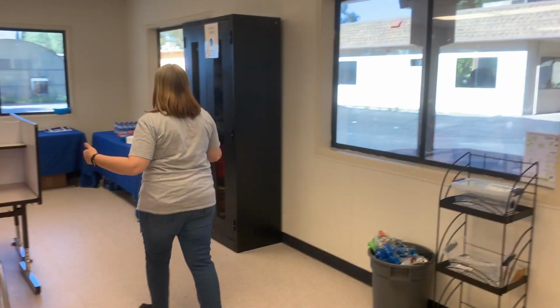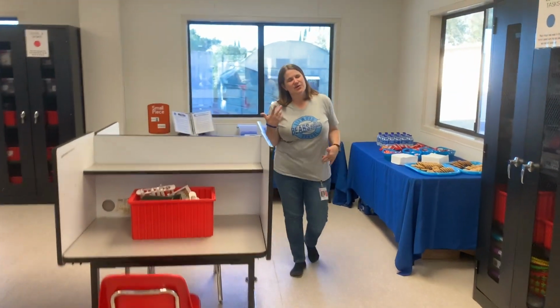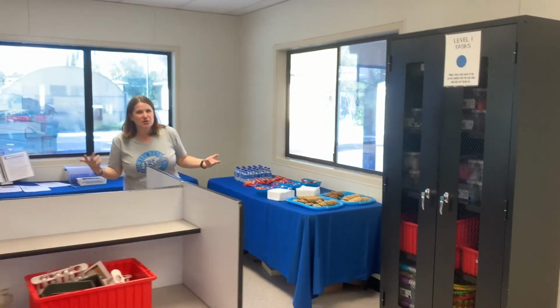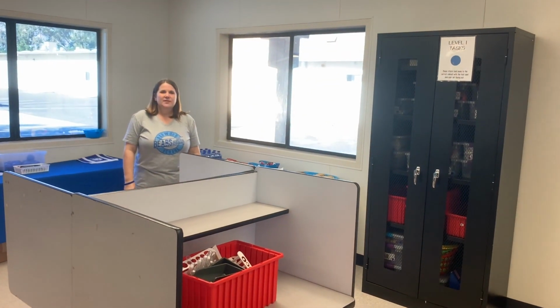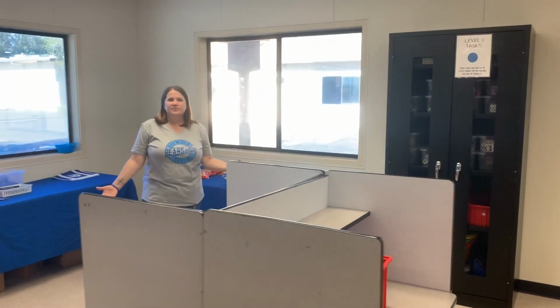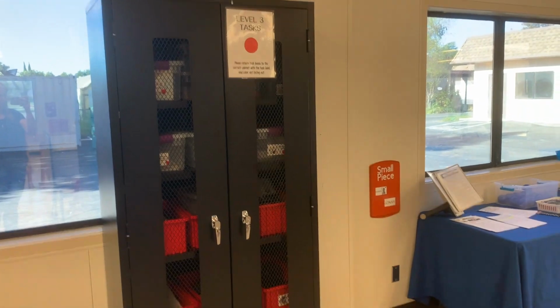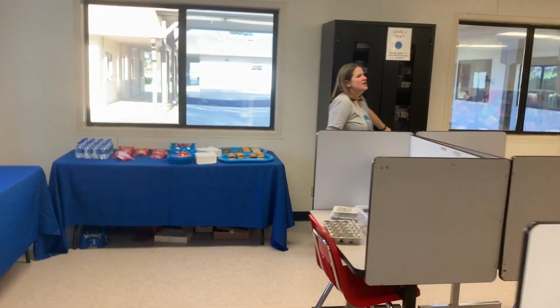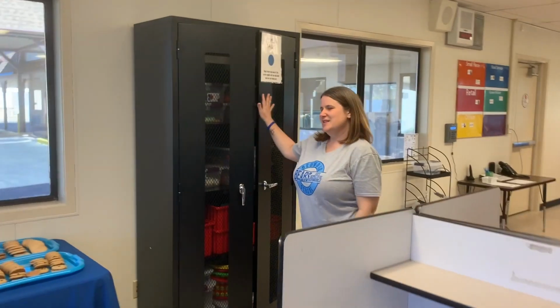We're going to start here with small parts. I do have some refreshments out because today was our open house, and so I got to show all these exciting changes to the cabinet here at San Joaquin County Office of Education, which is where I work, where this program is housed. So we got new cabinets, and the same type of activities are still in the cabinets as before, but aren't these lovely?